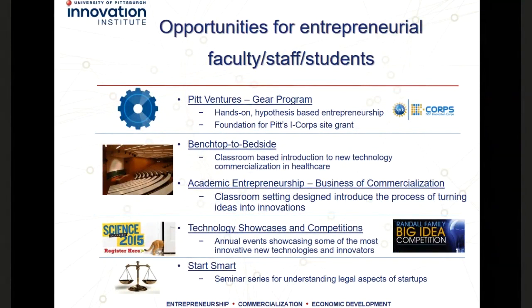There are many opportunities to become involved in entrepreneurial pursuits at the university. We have a program, for example, called PIT Ventures, which is designed to enhance the rate of new startup formation based on PIT innovation and improves the chances of these companies being successful. This program actually provides immersive, hands-on experience for PIT innovators in starting companies.